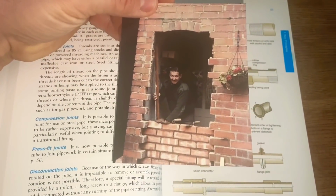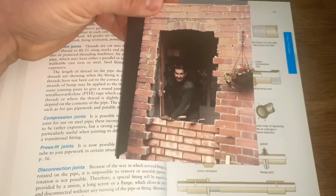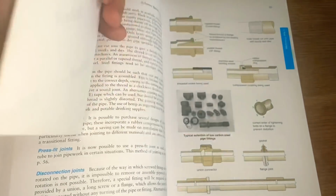Oh, there's a picture of my granddad. Didn't even know that was in there. That's my granddad Vin. He's bricking up a door. They did a new kitchen at my Auntie Margie's house in Wigston. Oh, I didn't know that was in there. What was I looking at?